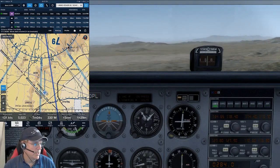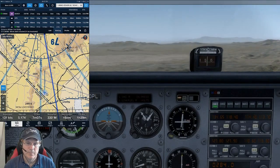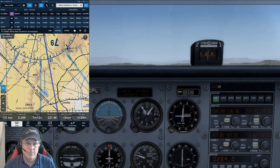The scenery you're seeing is the Orbx Southern California scenery. Man, this thing wants to descend all of a sudden. Let's see if she'll climb back up to 9,500.